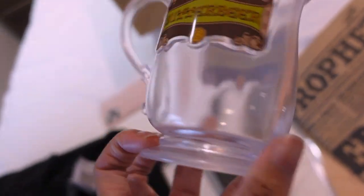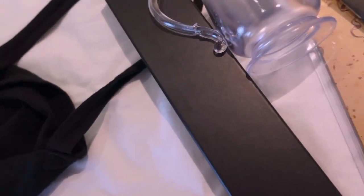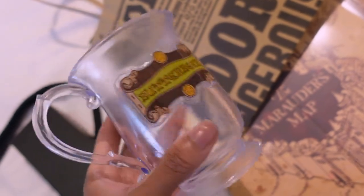This is just the tankard from the Butterbeer. If you get it, you just wash it out. They don't seem to do the plastic disposable cups anymore.